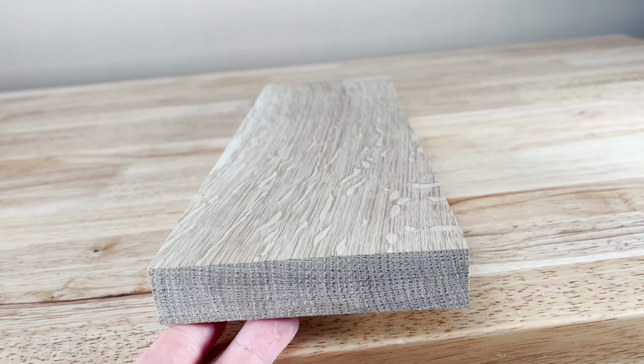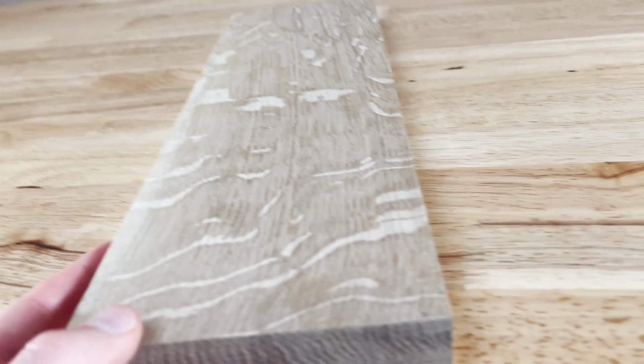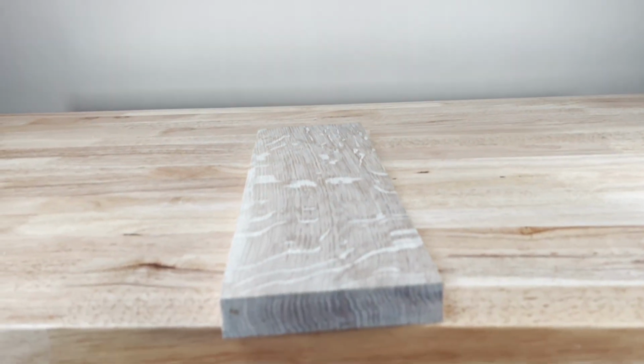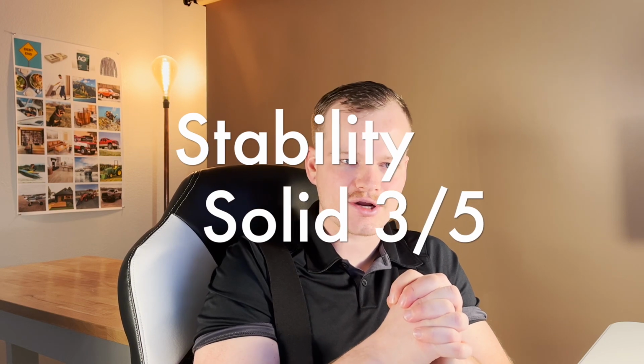Engineered flooring is made largely of plywood with hardwood laminated or glued to the top. Since plywood is very stable by nature, engineered hardwoods are always much more stable than solids. Now, we won't get deep into this. There are certain milling methods, such as rift and quarter sawn lumber, that will really increase the stability of solids. But overall, the plywood backing gives an engineered floor a large boost in stability. So we will have to give engineered a 5 for stability, and we'll have to give solid a 3.